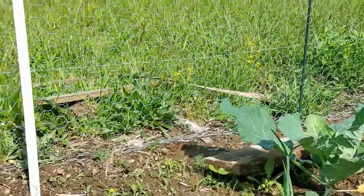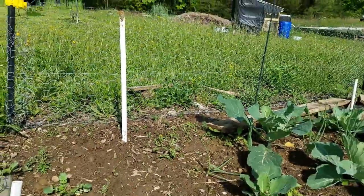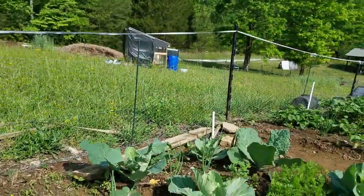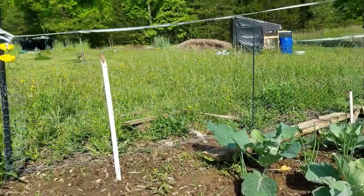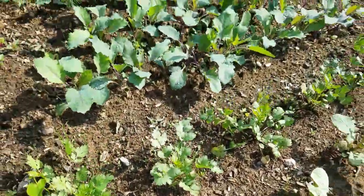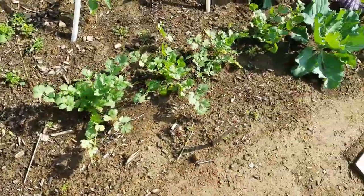Because I put this fence up, right here, this chicken wire. And then I put a hot wire around the top for the deer. And I haven't seen any deer tracks since I put that up. But evidently that rabbit figured out how to get in here. Yep. Got my beets all the way down this line.